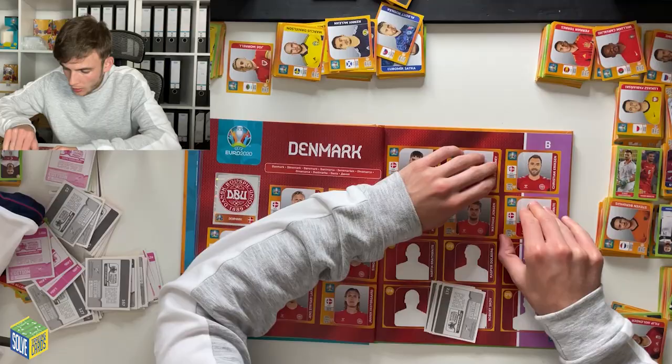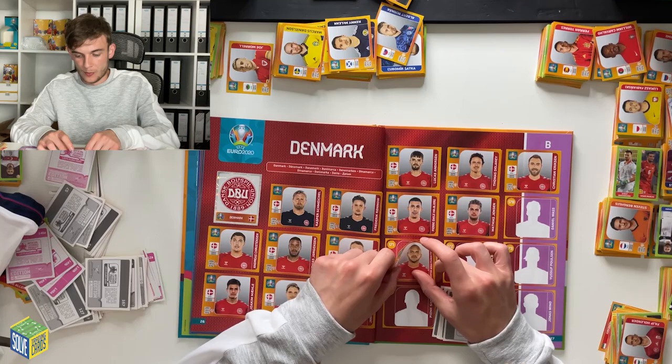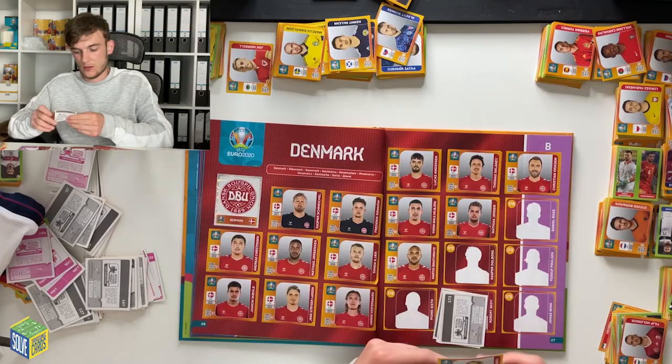No! For you. Oh, thank God that didn't stick down properly. You're a dingy loot. You actually are. All but one Denmark player, missing Daniel Wass.